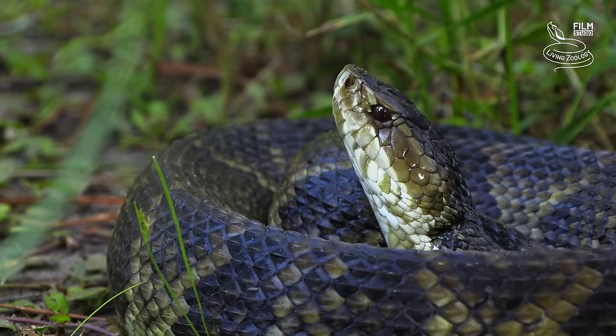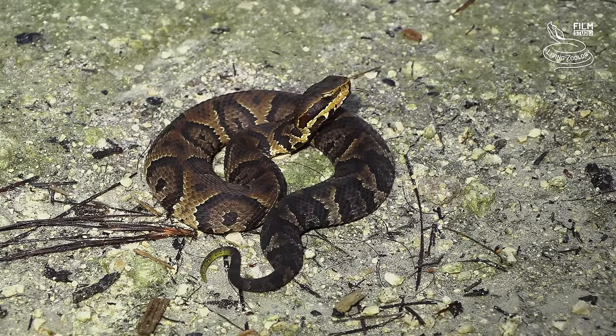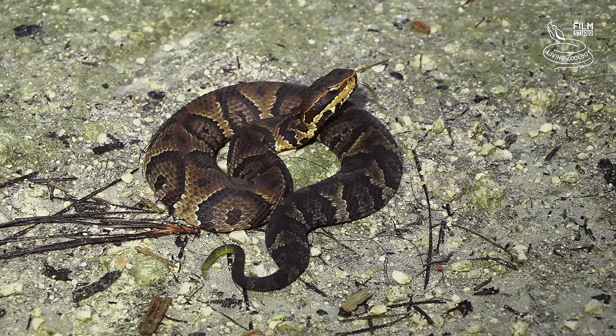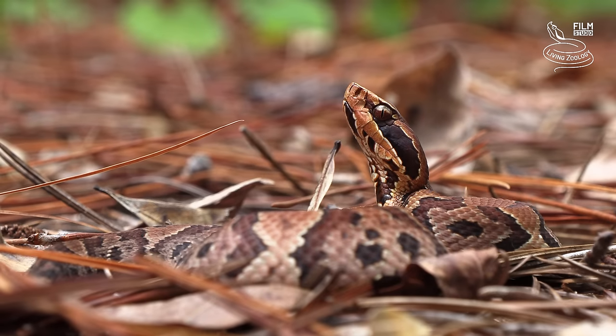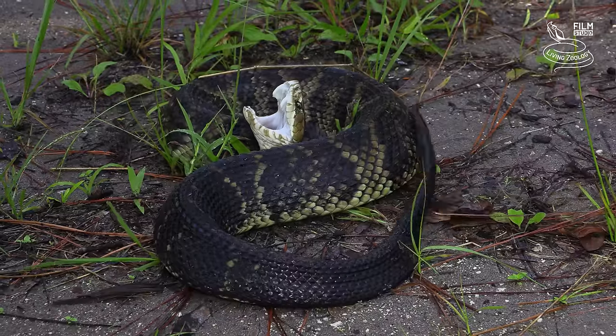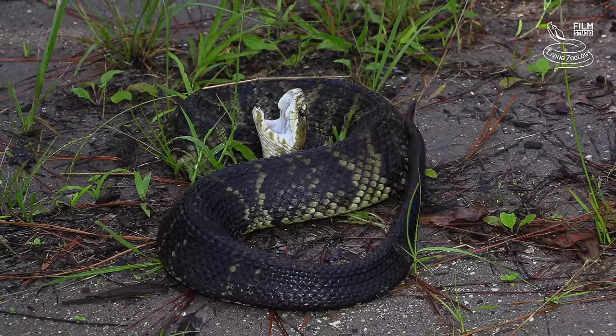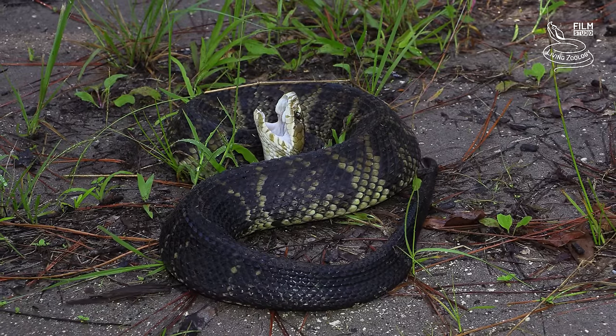We were lucky to find several Florida cottonmouths of different ages. Every snake has a different personality, and this gave us a chance to film different types of behavior. These venomous pit vipers try to avoid any conflict and usually open their mouths with a bright white interior when scared.